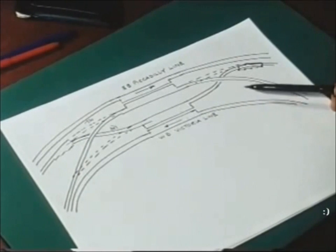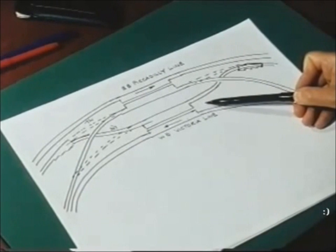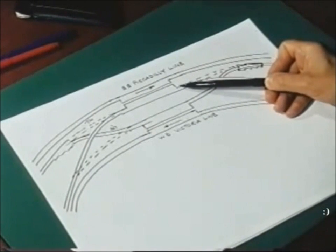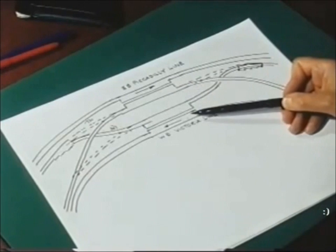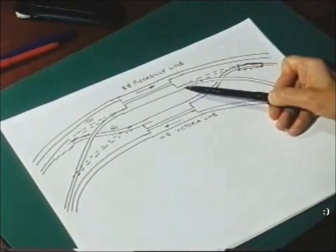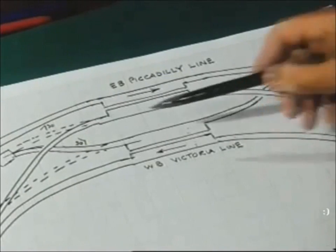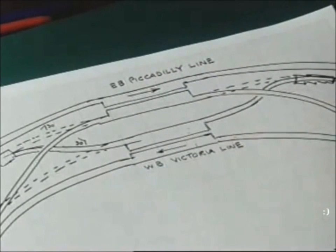So it was necessary to divert the westbound Piccadilly line from the second from top position into the third from the top to make room for the eastbound Victoria line. Now that required making a junction at both ends and still keeping the Piccadilly line operating all the time.